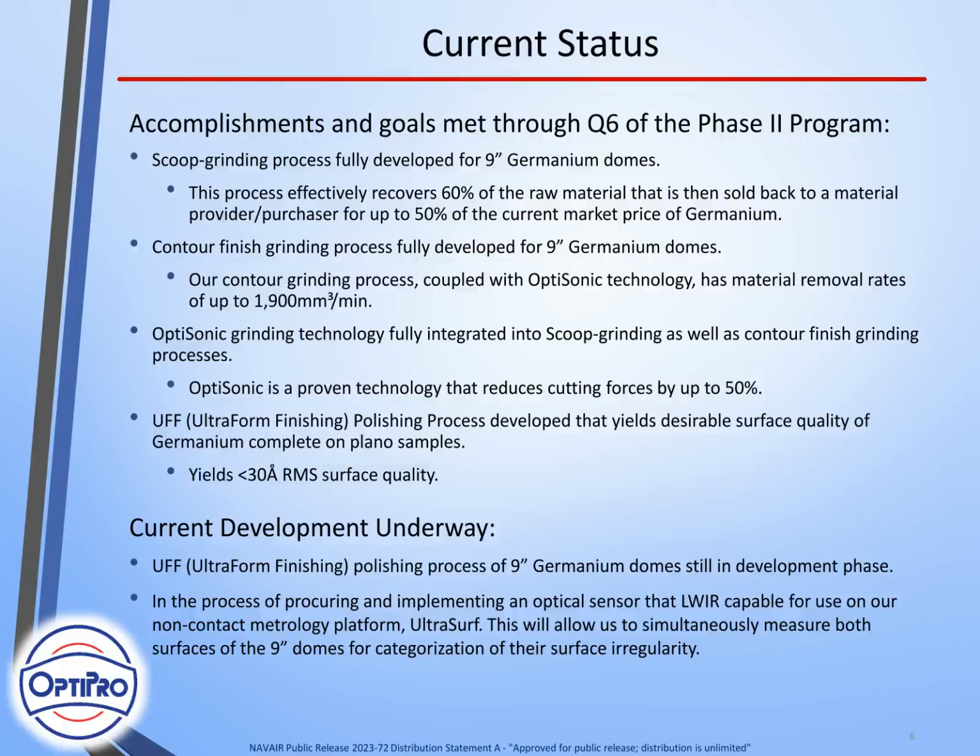Utilizing OptiPro's OptiSonic grinding technology, we can quickly remove material during the contour grinding process at a rate of up to 1900 millimeters cubed per minute by reducing cutting forces up to 50%. We have also integrated OptiSonic technology during the scoop grinding process to maximize scooping efficiency. Finally, we have achieved high precision surface quality on germanium plano or flat parts with our ultraform finishing polishing process, with the goal to transfer this process over to 9-inch germanium domes.